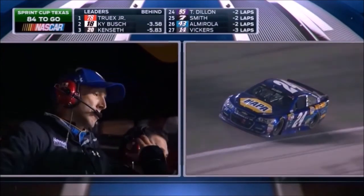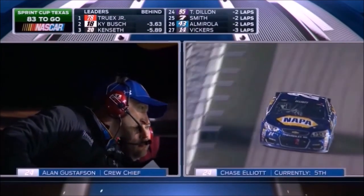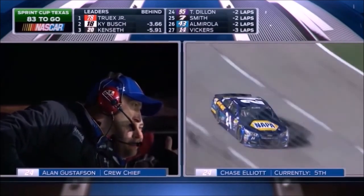Alan Gustafson atop the pit box. There are fast cars and slow cars, and sometimes the track just isn't. Motorsports cars in the top 8, including Chase Elliott, 5th place tonight.